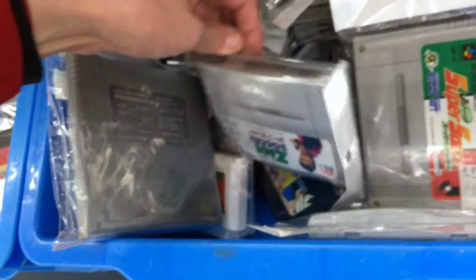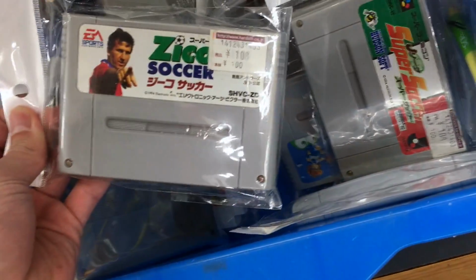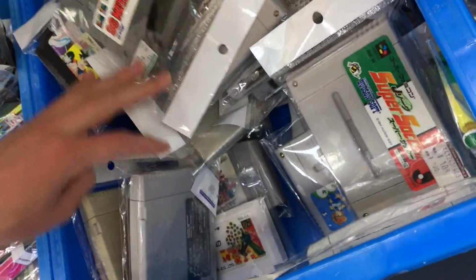What else? Anything other? Oh, here we go. Oh, what is this? Another Dragon Ball game, this time for the Famicom. Then we've got Zico Soccer. This is supposed to be a kusoge, a bad game, for the Super Famicom. I have not played it myself yet.